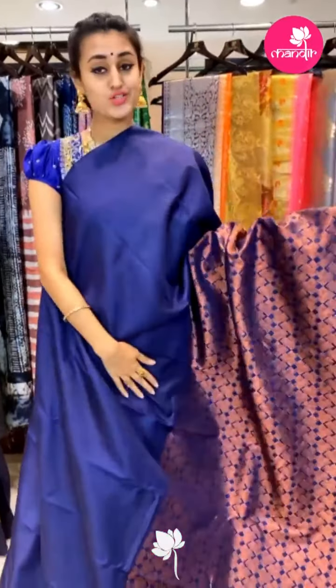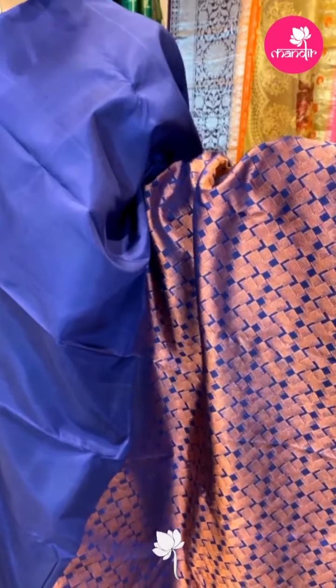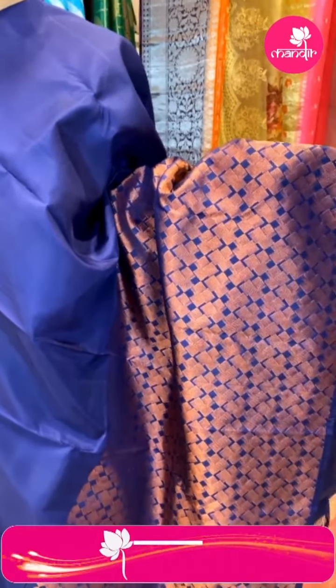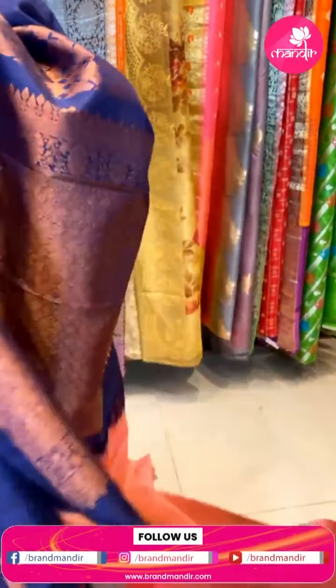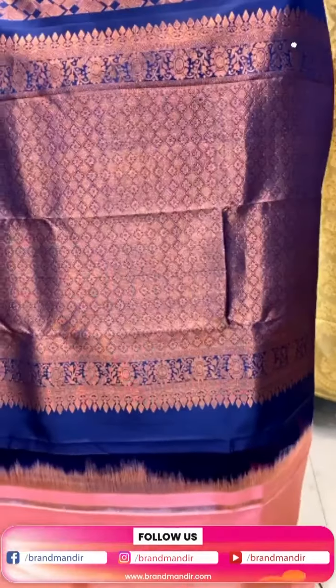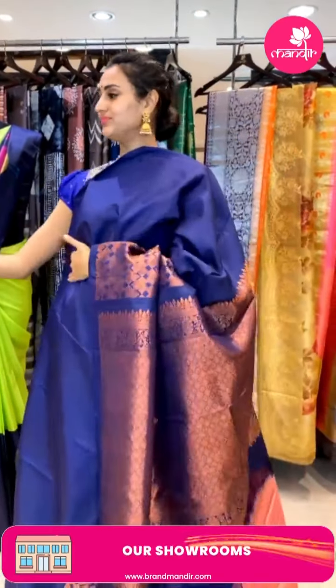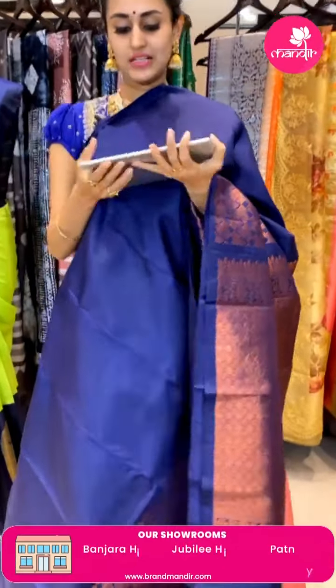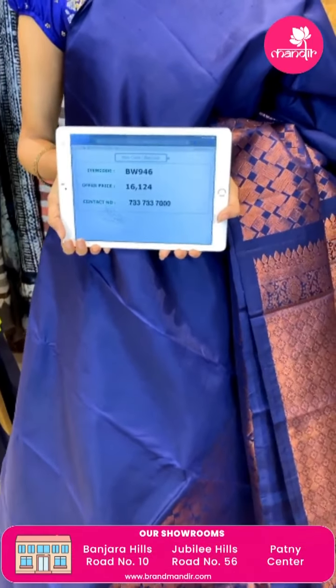So now moving on to the next saree, which is a beautiful, lovely navy blue color saree. So it's really, really beautiful. The body is plain with diamond booties and zari, and it's borderless again. Here comes the pallu, which is brocade, and the blouse is contrast. So I'll give you the pricing and the contact details of this one. So here it is. The code is BW946 and the price is 16,124.